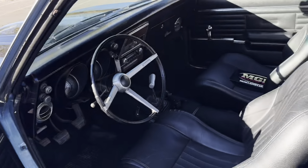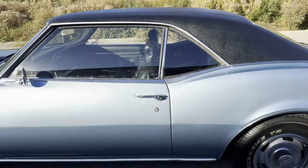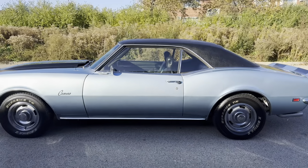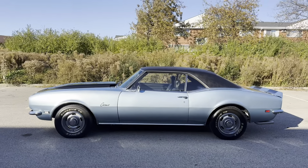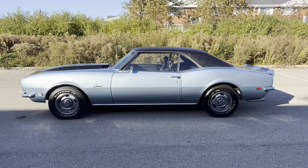Nice. Drives out good, clutch is solid, brakes the way it should. Nice. Solid car, guys and gals.